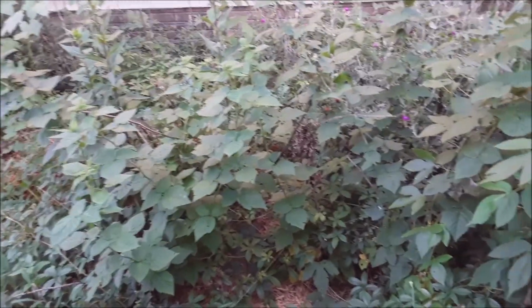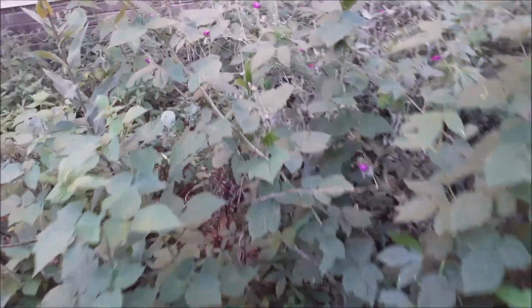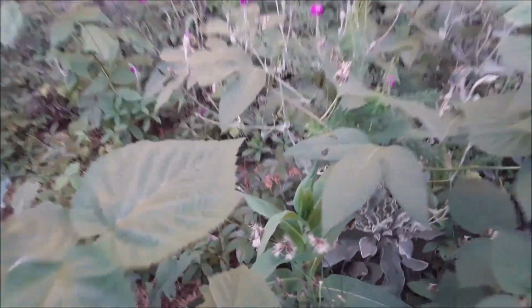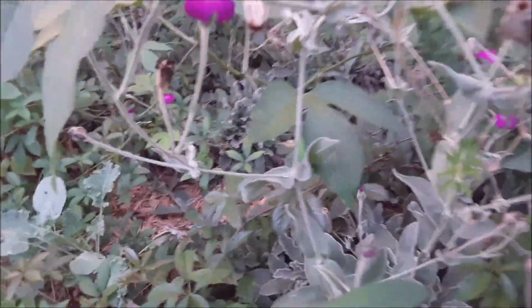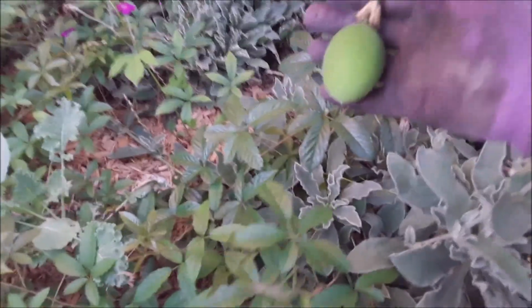We have ever-bearing raspberries. So we are harvesting raspberries off of the current canes right now, and we will continue to harvest raspberries off of these canes. What's also growing and fruiting is passion fruit. So the passion fruit vine is growing all over the place and putting on its fruit.